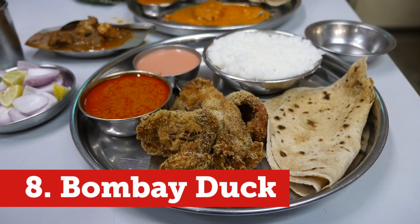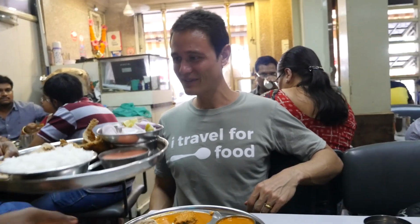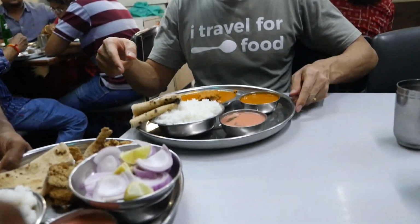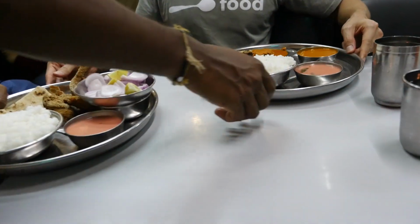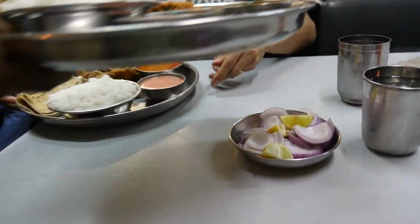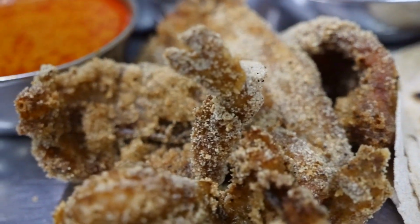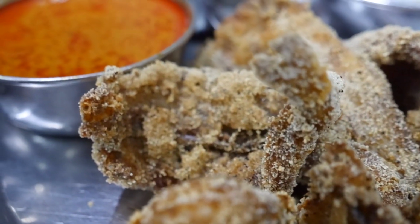Although not always a street food, Bombay Duck is one of the most iconic Mumbai foods, and it's something that you don't want to miss eating when you visit. Despite being called duck, it's not actually duck at all, but it's a locally caught lizard fish, which can be prepared in a number of different ways. But it's commonly rubbed in semolina flour and deep fried.